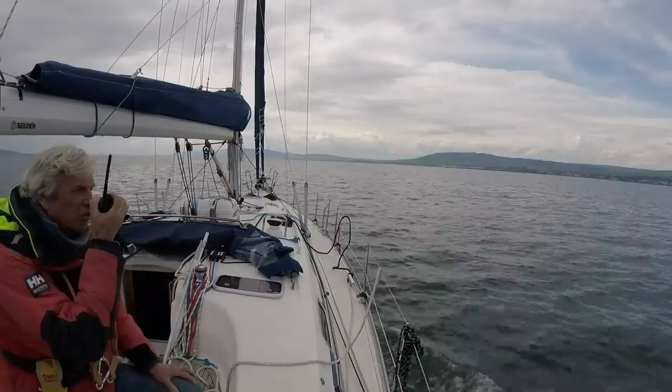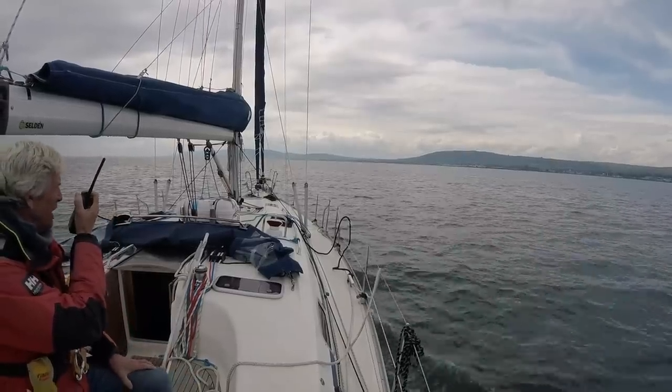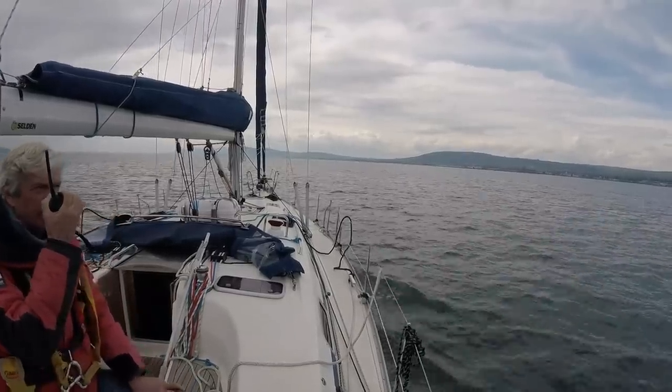Isabel is a sailing vessel 12 meters by 4 meters with 2 meters draft, from about 10, 12 minutes out, looking for a berth for 2 or 3 nights.